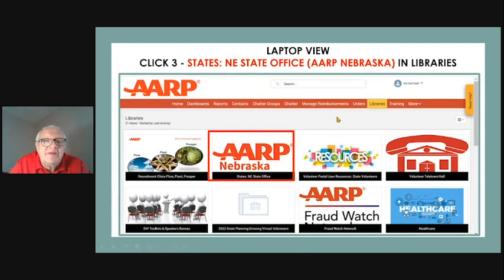But the one we want for our Lobby Week is in the Nebraska Library. So here we're looking for AARP Nebraska States: NE State Office. And I've colored this one with a red box so that you can see it. Now, I can't guarantee what position that will be in. It could be clear off on the left, but it should be on that top row and be easy to find.